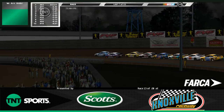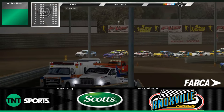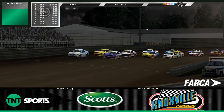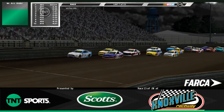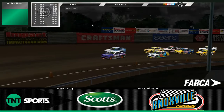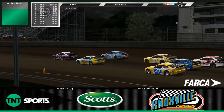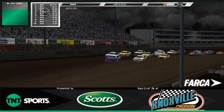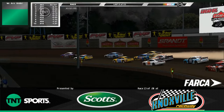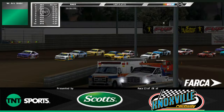We're about to go green again though. Johnson loading up for the restart as well as Salmon. Let's see what happens this time. Lap 8 out of 23. 86 jumps the restart there. I wouldn't be surprised if he gets penalized for that, as he goes straight down and tries to make a pass for the lead already.